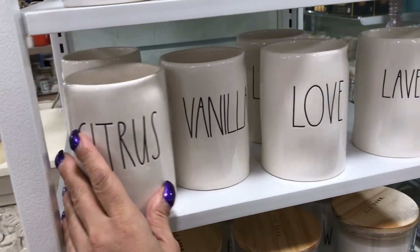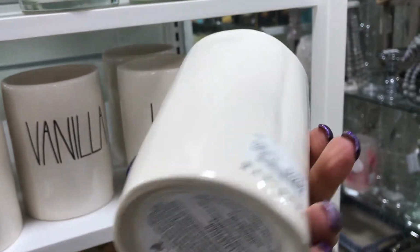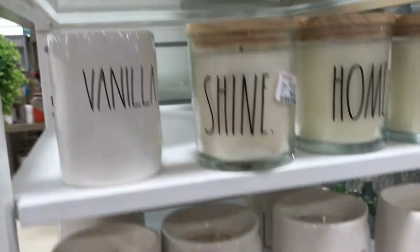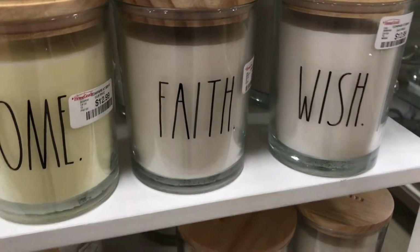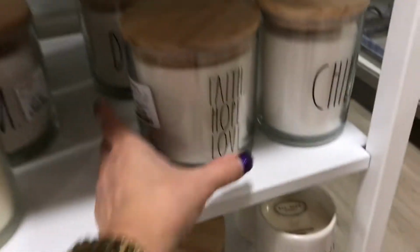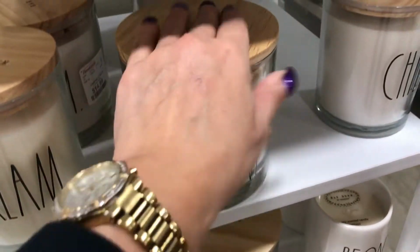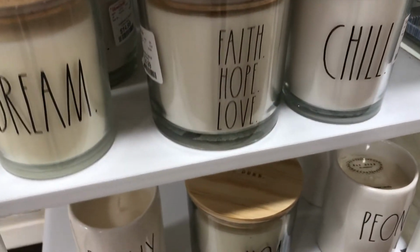Okay, this one says citrus, vanilla, love, and lavender. I like that. So these are $12.99. These are slightly bigger than these. Then these down here say home, faith, and wish. And those are $12.99. Oh, look, this one says faith, hope, and love. I love that. Those are $14.99. I love the size. I think that's reasonable.